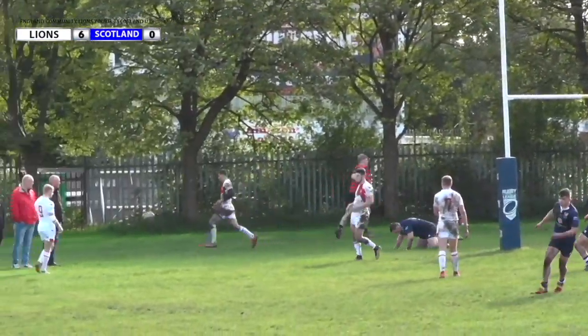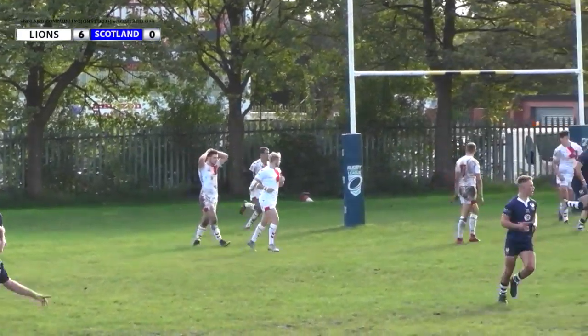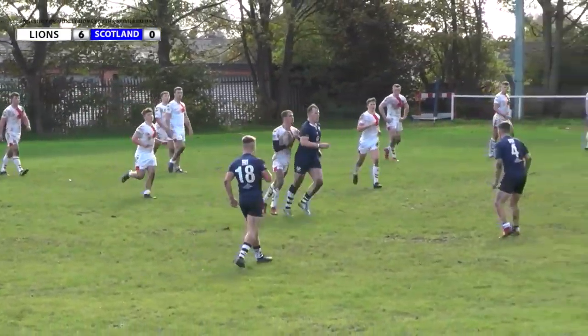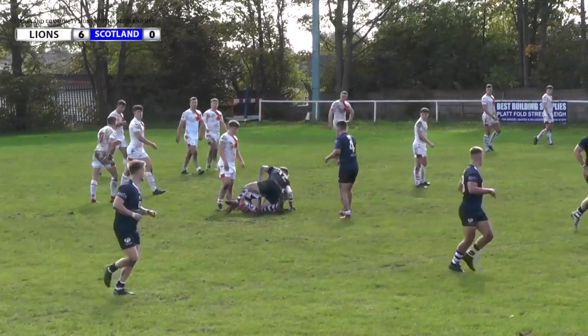Tricky little kick, but just a little bit too much on it from Luke Punton. I like the effort though. He varies his game a lot, doesn't he, Punton? He's kicked well. I think he's kicked very well, actually. Obviously that one didn't work out for him. He's got it dead, so it's a 7-tackle restart. But yeah, in the first quarter as well, he kicked really well in this game.